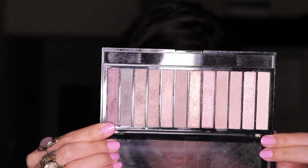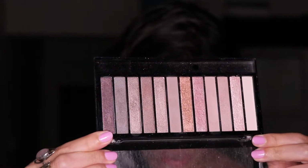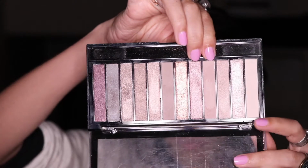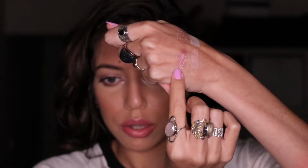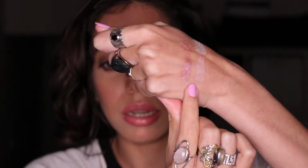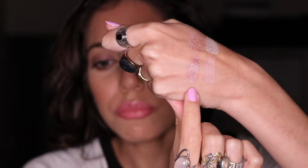So I have the Iconic 3 palette here, which I think is the dupe for the Naked 3, and it is this really beautiful mix of mattes and shimmers. It's got a few pink undertones and some warm undertones, and I have done a couple of swatches of these two shades here, so I'm just gonna show you these two swatches right here. So you can see these are extremely pigmented. Even the matte eyeshadow has a lot of pigmentation, and they blend really beautifully.